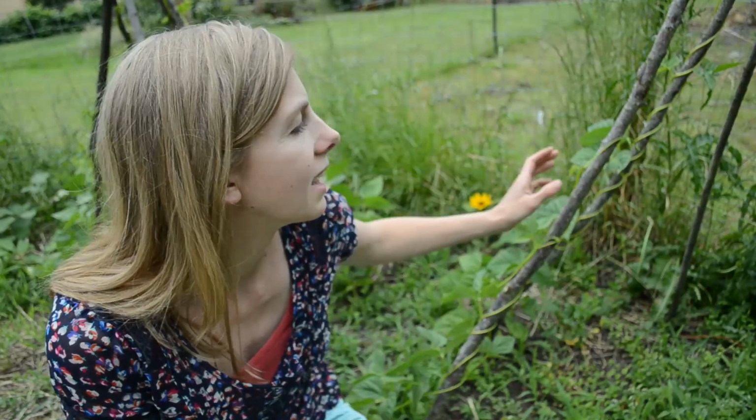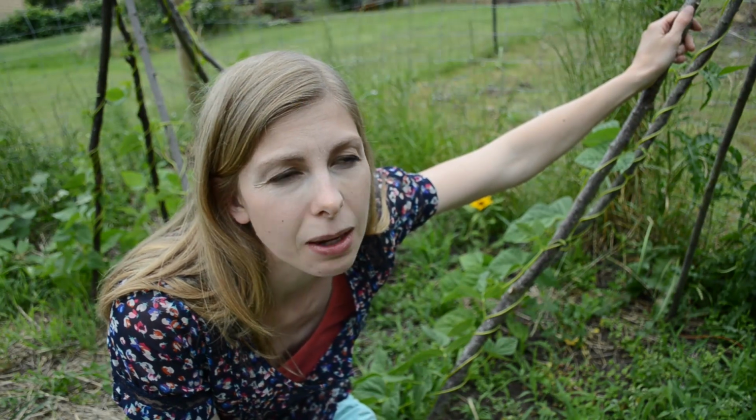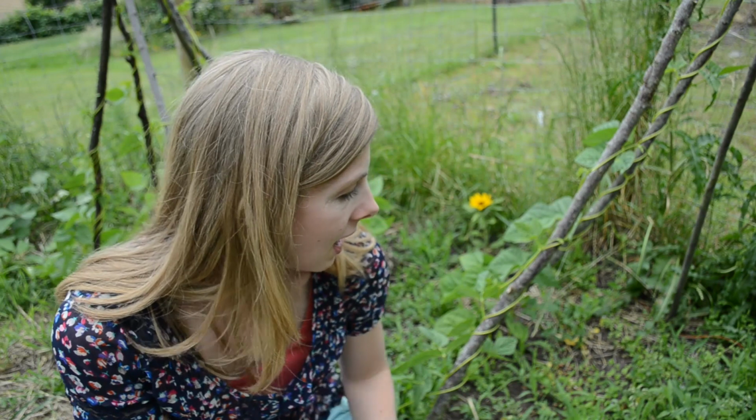So behind me are the trellises that we made for the beans. My husband cut the sticks from a lot of the trees that had blown over during our ice storm this year, and it worked out perfectly because we had a bunch of trees this year to get sticks from. And then I just used twine to tie them at the top, and we did this last year. It worked out great, and so I just wanted to do it again this year.